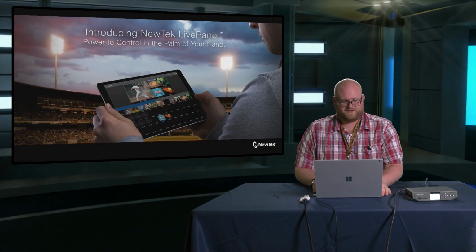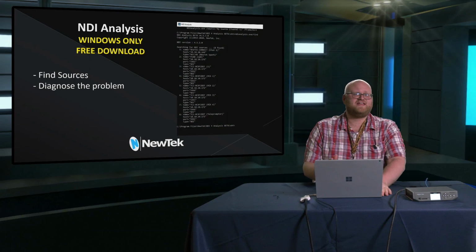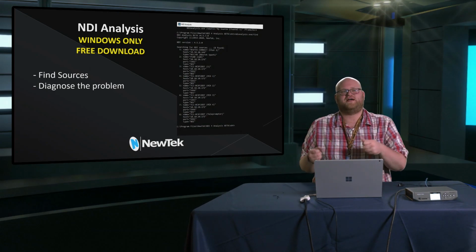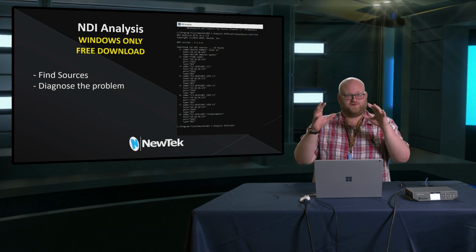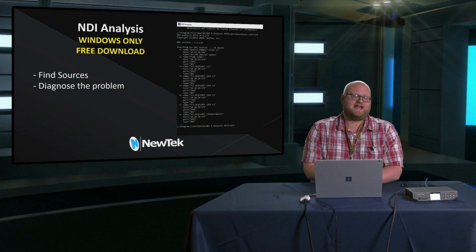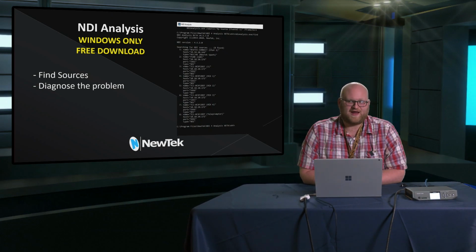So along with that, we have NDI Analysis, which is something that I use just about every day. That is a separate download, but if you go to NDI Tools, you'll see that it's available for download. It's just a separate download. It's still free. And what NDI Analysis does is it finds your NDI sources, everything over your network, and it also can greatly help you diagnose the problem.